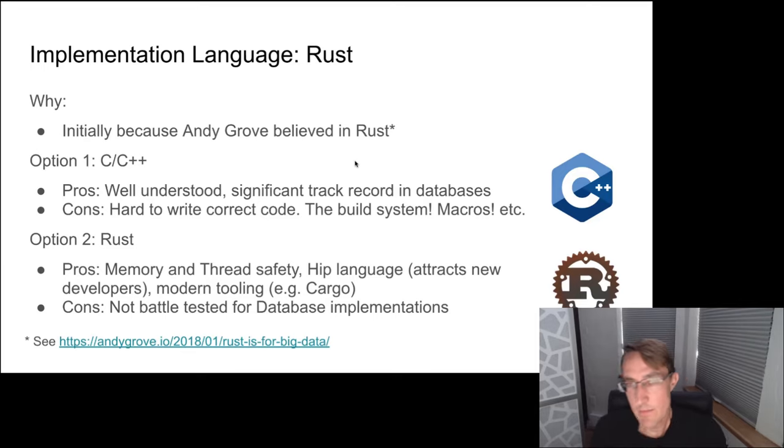Another very, I think, difference about DataFusion is it's implemented in Rust. Initially, realistically, why it's written in Rust is because Andy Grove thought Rust was going to be the hot thing back in the day. And this is a hobby project. So he basically just took a flyer.